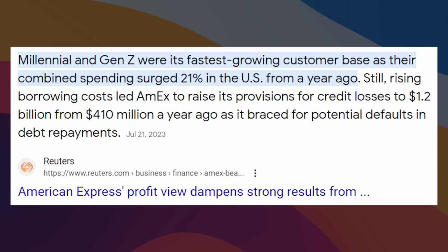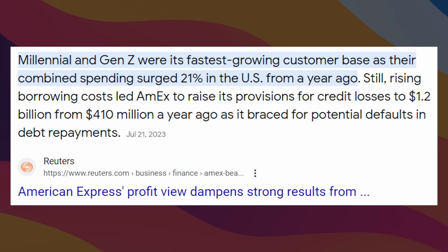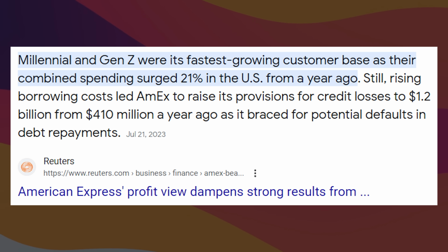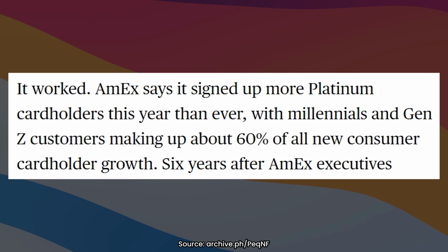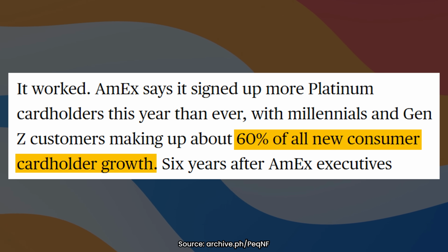And to be fair, this has worked because millennials and Gen Z have been their fastest growing customer base and combined spending surged by 21%. Even with the Platinum card, millennials and Gen Z make up about 60% of new card member growth. It makes business sense for them to go where the people are.